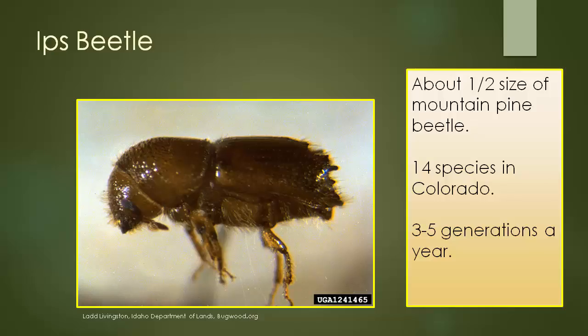Report them. And again, do the fire mitigation. If you're going to attract a few Ips, a lot of times those Ips would just hit the top of the tree. It might kill the top of the tree, then they just fly somewhere else. They generally don't kill trees. If the tree is fading, it's done.